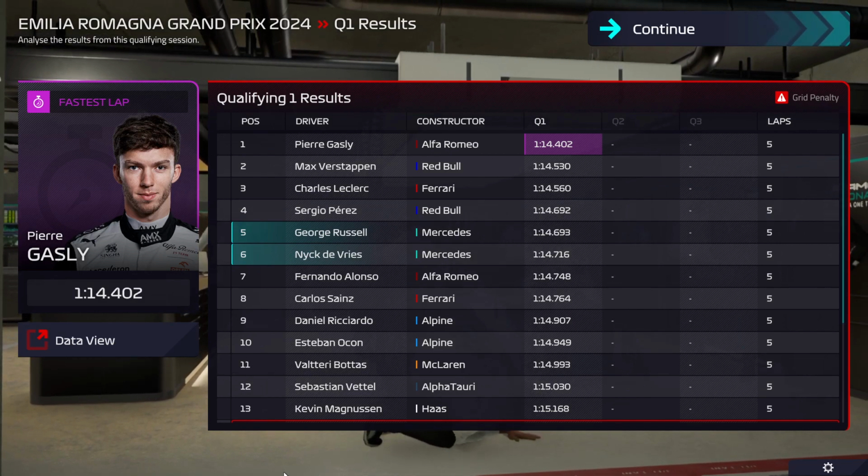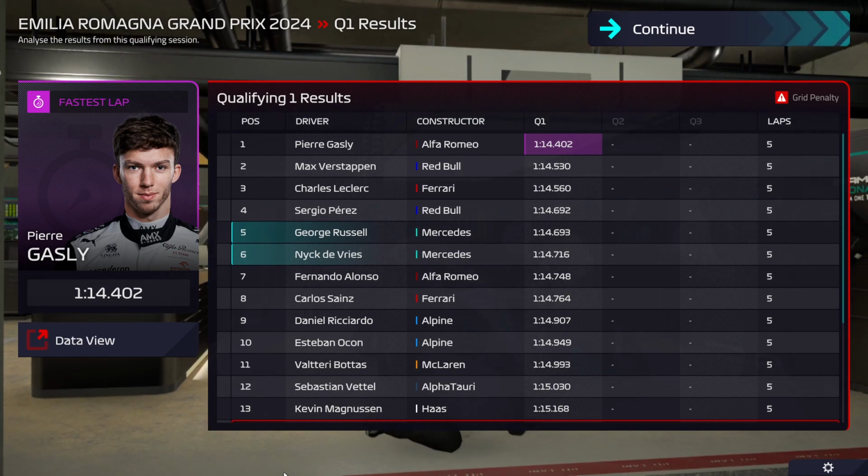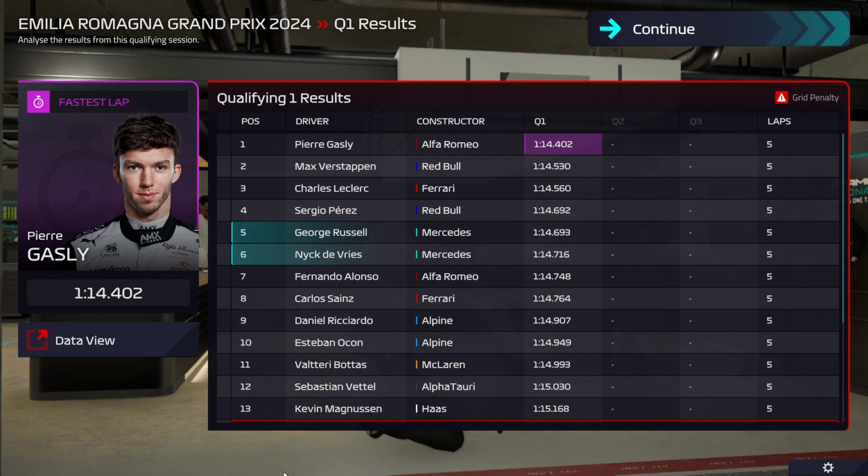And a dry Q1 is in the books here at Imola. And once again, it's an Alfa Romeo at the top. This time, Pierre Gasly at the top of the charts for Alfa Romeo. Verstappen P2, Leclerc P3, Perez P4. George looking competitive in P5. Nick also looking competitive in P6.